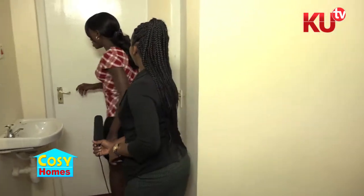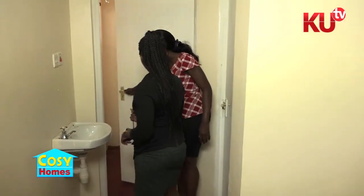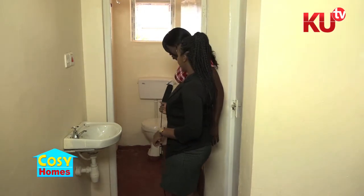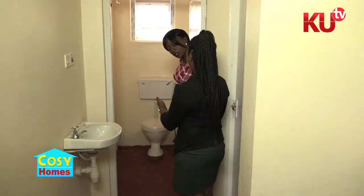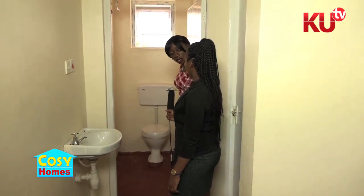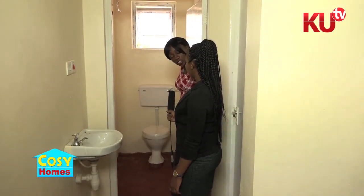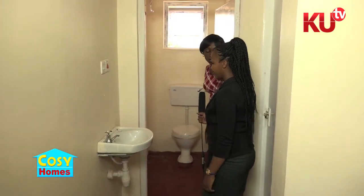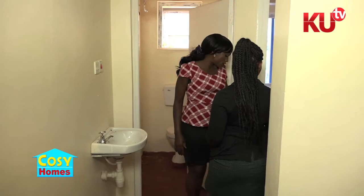So first is the combined toilet and bathroom. It's shared between the two bedrooms, unless someone wants a master en suite, in which case they top up 40,000 for any extra toilet they want. The first bedroom is here.